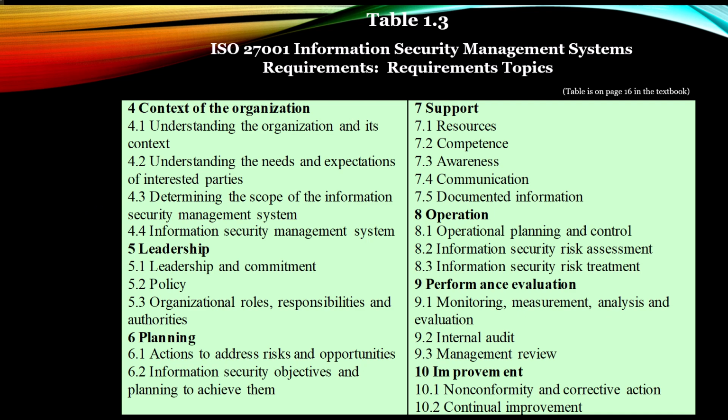Here we have the ISO 27001. We have Section 4, context of the organization, leadership, planning, support, operations, performance evaluations, and improvement. So these are just some of the main categories. Understanding the organization, its context, its expectations, its long-term goals, its short-term goals, its alignment within its technology scope, their management protection system. For leadership, it's the leadership and commitment, policies, procedures, roles, responsibilities, separation of duties. For planning, it's actions to address risk and opportunities, and again, aligning information security objectives to the planning stage so that they can also be achievable.